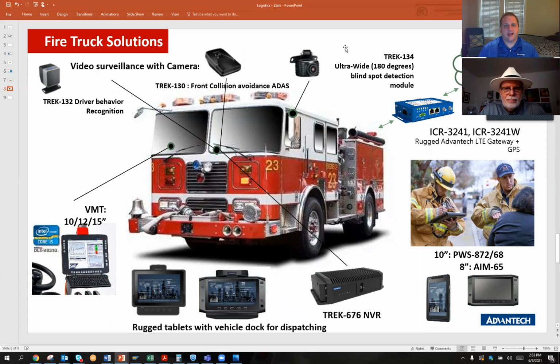And also it allows them to get into the vehicle quickly, and then they can find out exactly where the issue is while they're on the road, so they're not having to wait to find out where the issue is in a stationary spot. On this, and again, this could be garbage trucks as well, by the way. This is as well as fully ruggedized tablets that can report back to headquarters.